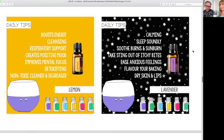And the calming effect, it does take away anxious feelings. If you are anxious and you use lavender, it will make you more grounded and help you relax and focus on what you need to do. Also in food, lavender is great to put in your cooking and your baking, and we'll talk about that another day, but lavender is also a favorite that we use.